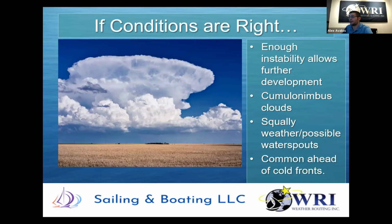They can grow quite tall too. Between 10,000 feet and 52,000 feet are usually the norm. But certainly they can even approach 70,000 feet in the most extreme of circumstances.